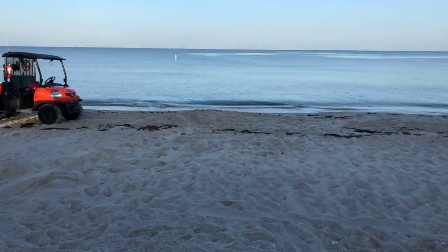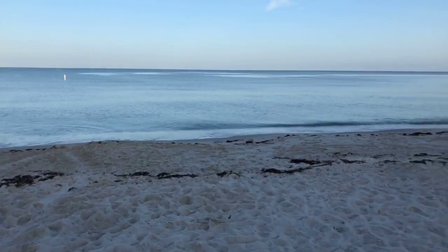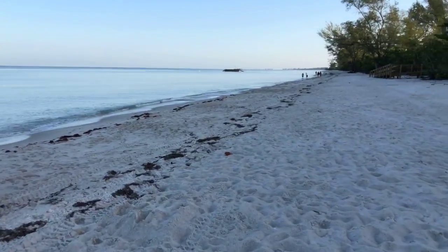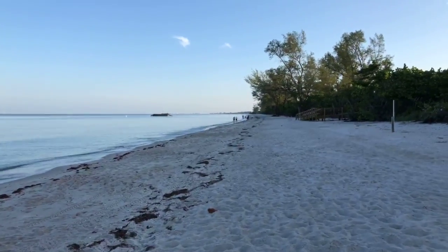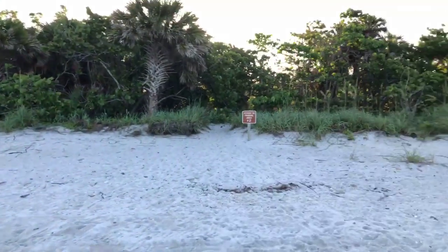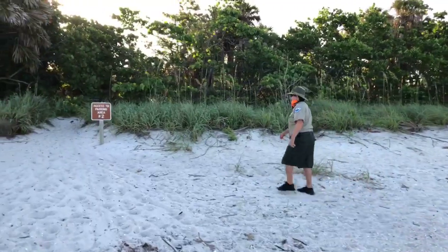We're out here looking for shark's teeth. I had a bunch of friends come out with me this morning. And did you find any? Not yet. They got up ahead of me. Darn, I wanted to see if there were any eggs in there. I love letting people get a look at the eggs when they find them. They look like little ping pong balls.